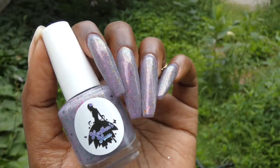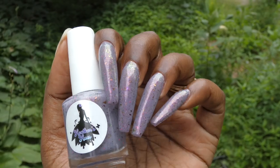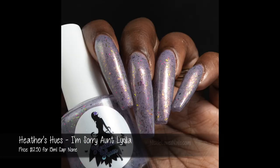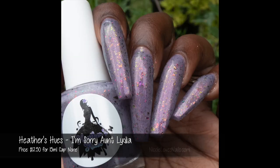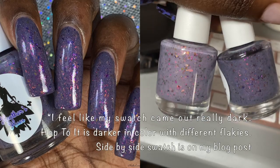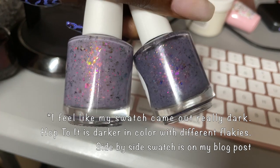The neon pink glitters in this do not dry down textured at all. They are super, super small. I think this one is going to be a 2 to 3 coater depending on personal preference. I found that the third coat does deepen the color just a tiny bit, but you could definitely get away with 2 coats if you wanted. And here is a quick comparison of this polish compared to Hop To It from last year's August duo.